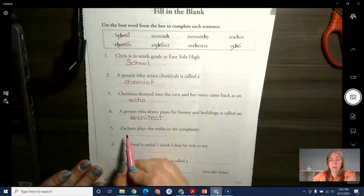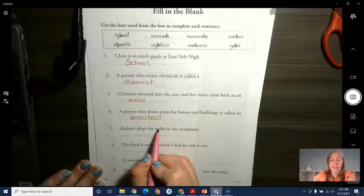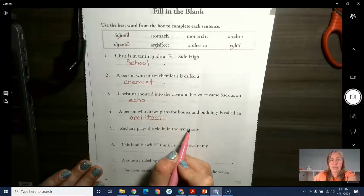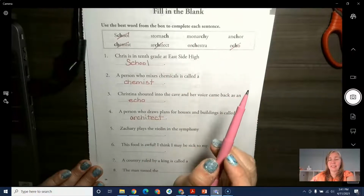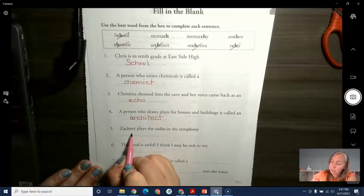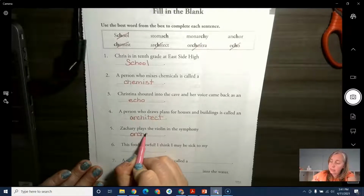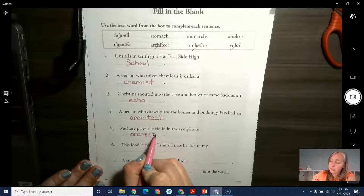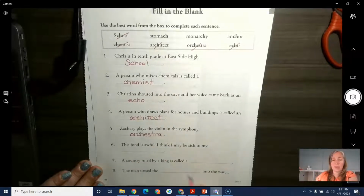Okay, here's another one. We have Zachary. Oh, there's a sound. Zachary plays the violin in the symphony. Where would you play a violin? It's the orchestra, isn't it? The symphony orchestra. So we've got orchestra. That's a schwa at the end.